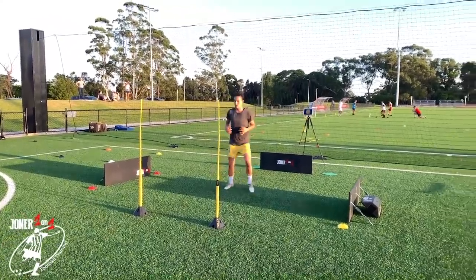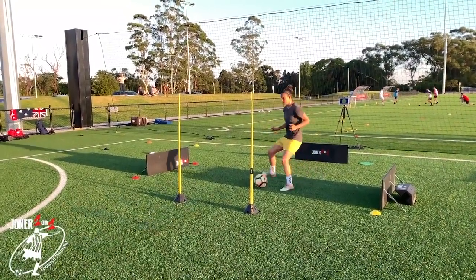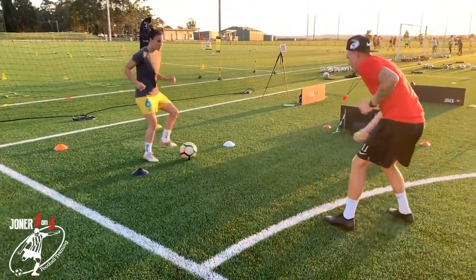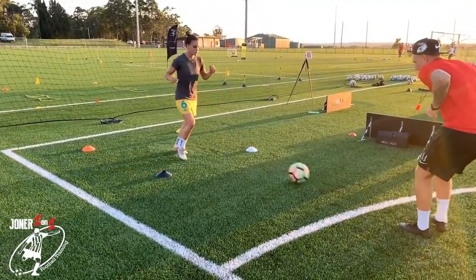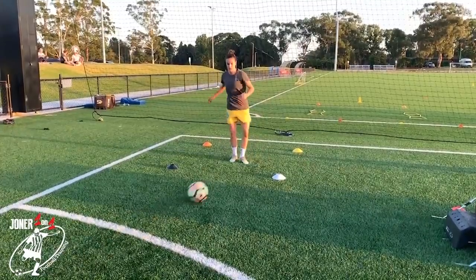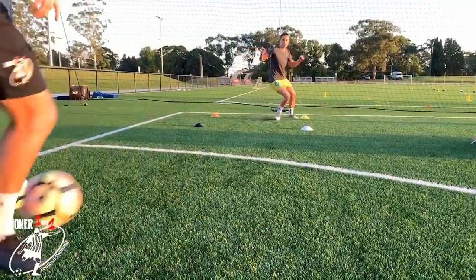Two more, great set. Red. Adjust. Good. Good. A little bit firmer on that ball. Red. Good. Last one. Yellow. Yes, well done. One. Two. Three. Four. Five. I love it. Good. Flat. Good. Flat. Good. White. Good. Yellow. Good. Yellow.